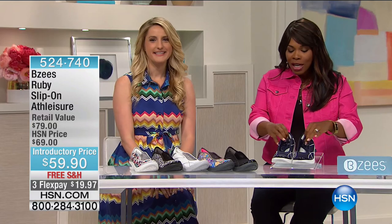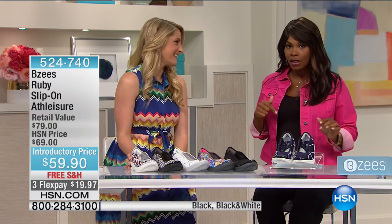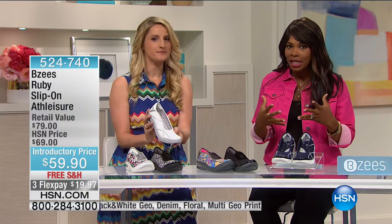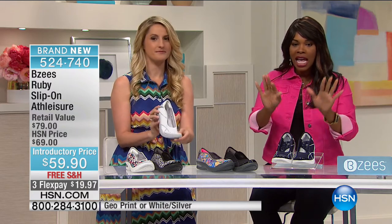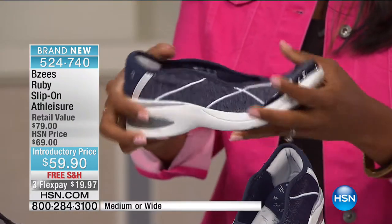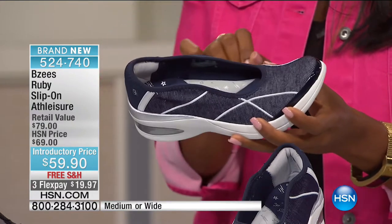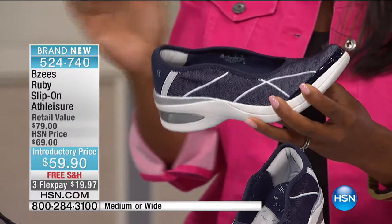All right, we're going to move on now to the ruby. This is the one that both of us are wearing. This is the one that we've been teasing you with, because this is a pure slip-on. It is an athleisure style. It's got your arch support. We'll talk about the details, but if maybe the Mary Jane wasn't for you, maybe the laces aren't for you, maybe you just want to slide on and go. You're just a woman on the go. Yep. You don't have time to bend down.